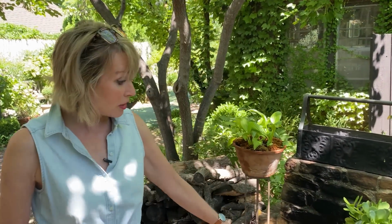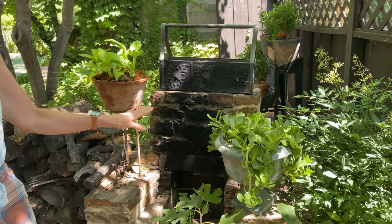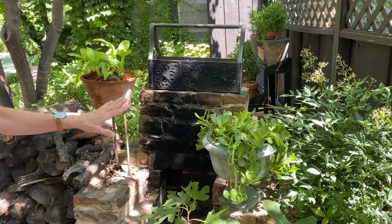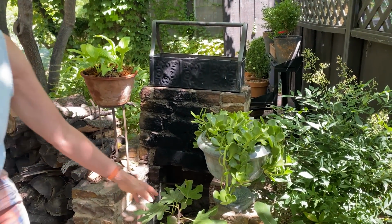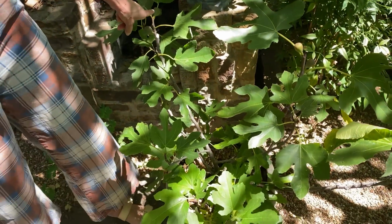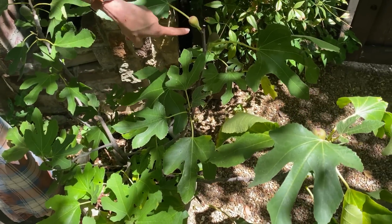I love the way it looks on this little chimney, which is much more of a plant stand this time of year because it's too hot to use it as a fire. And it looks great in front of this little Miss Figgy, which is another, and by the way, look, Stuart, here, I've got figs on my little Miss Figgy.